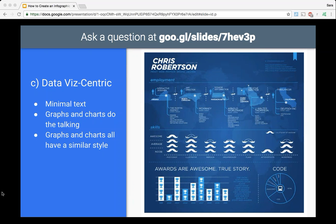And a data visualization centric layout takes the data viz theme and makes that the focus of the design. So while most infographic resumes will incorporate data viz in some way, these layouts typically only have some very minimal introductory text and will let the graphs do most of the talking. So the example we've used here uses a combination of map charts, pictograms, bar charts, and even a pie chart to visualize different types of information.